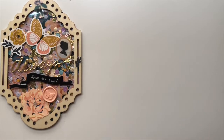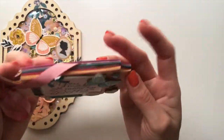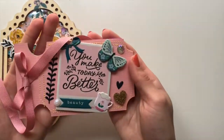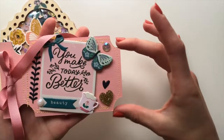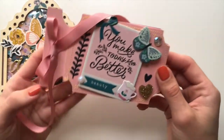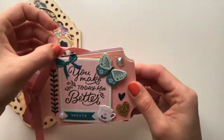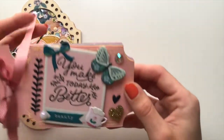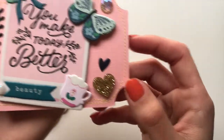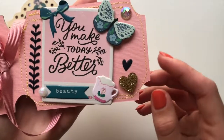What else is up? It's this beautiful, I'm guessing, album. This is like a ticket shape. I love it. I suppose this is a die. Look at this beautiful ribbon as well. Whoops, where is it? In there. And it says, you make today. Whoops, I'm out of frame. Sorry. You make today better.